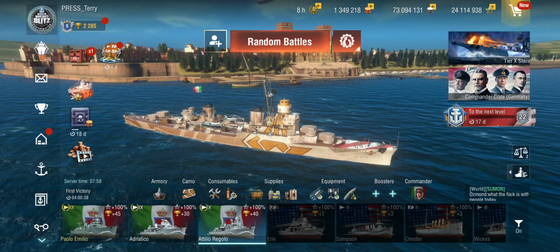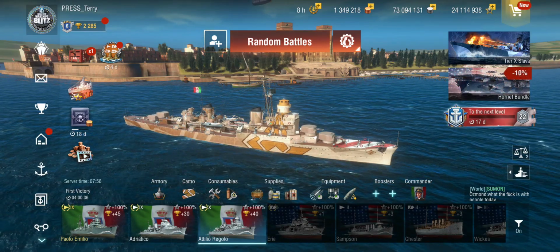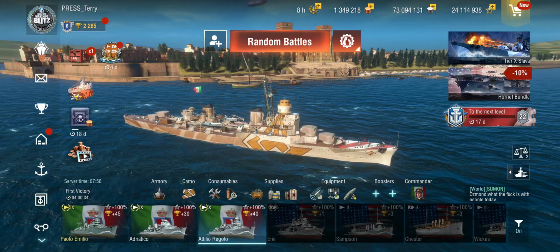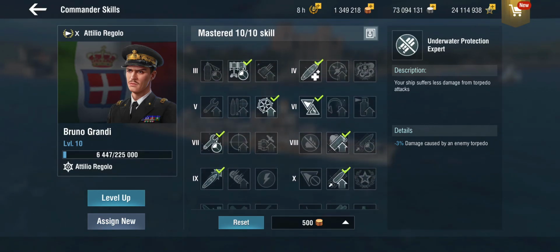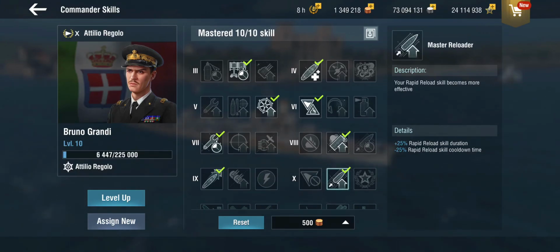For the first time ever, I will actually have 2 battles with different setups. The first setup is going to be this one. So I have a commander here and just a relatively straightforward setup, level 10 commander because it's a tier 10 ship. And he does get the master reloader skill, obviously, for the rapid reload.